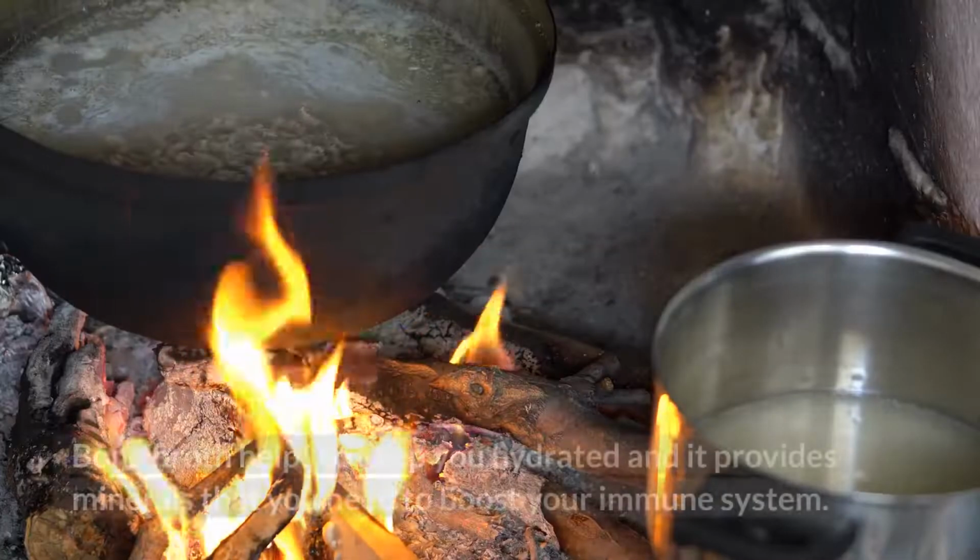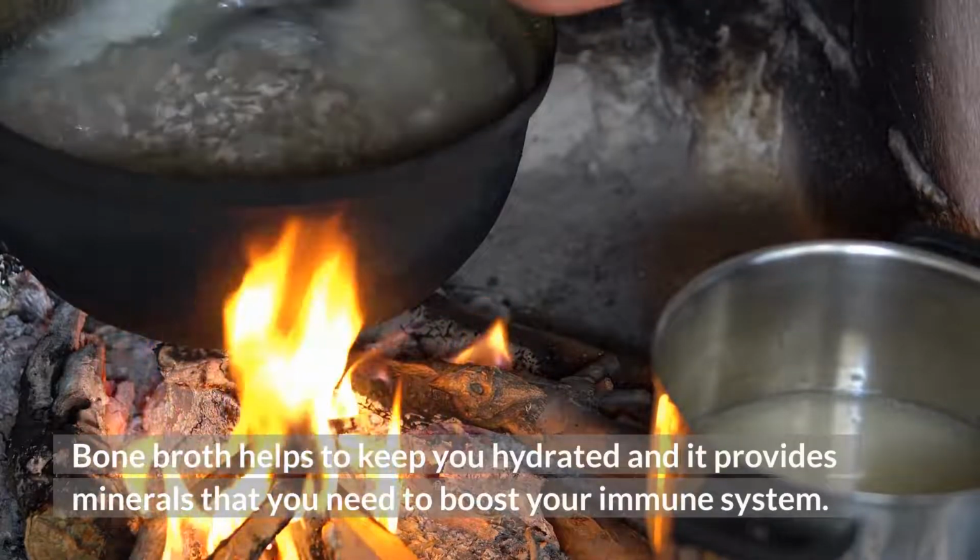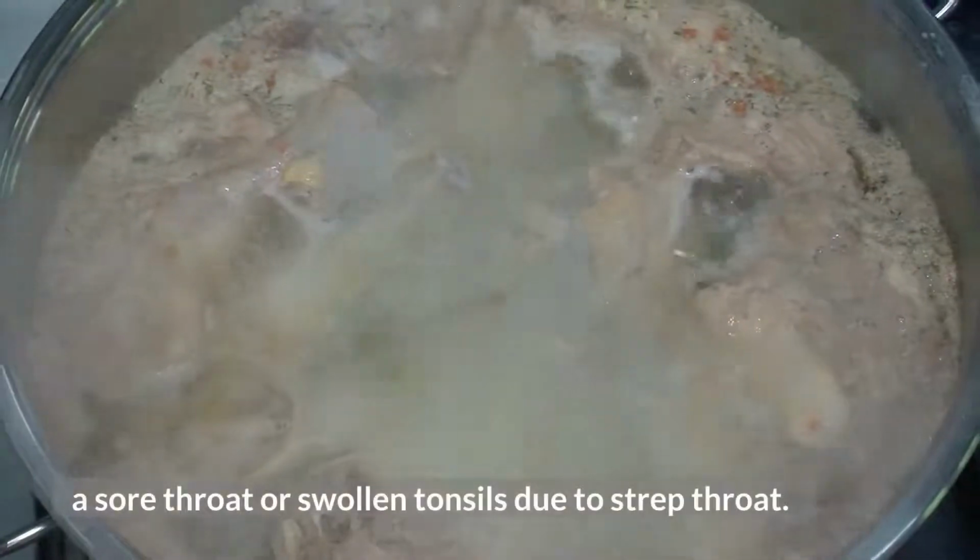6. Bone broth. Bone broth helps to keep you hydrated, and it provides minerals that you need to boost your immune system. It's soothing and easy to eat when you are suffering from a sore throat or swollen tonsils due to strep throat.